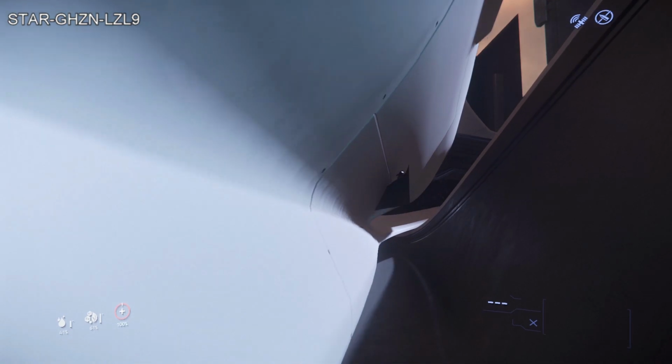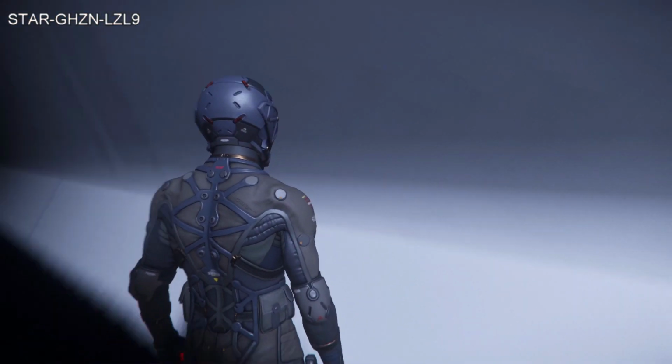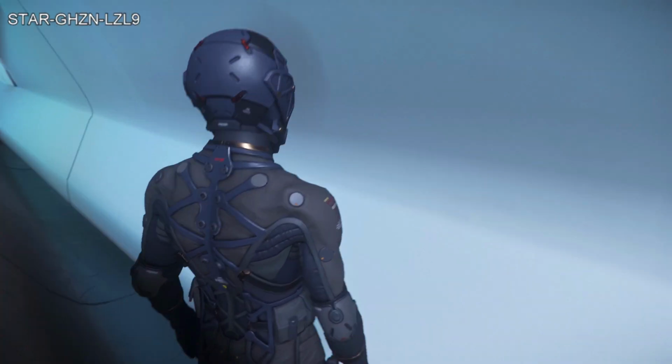The only other way I'd think to fix this, if you had nothing in the ship that you were worried about losing, is to just log off and log back in, and you would be fine if you were in space. But that's really it for issues. I didn't have any other major issues with this ship.